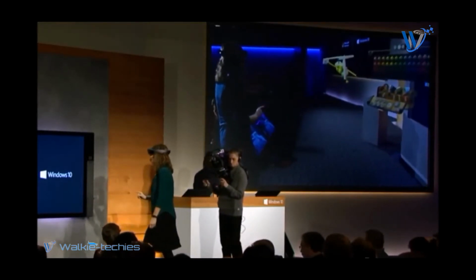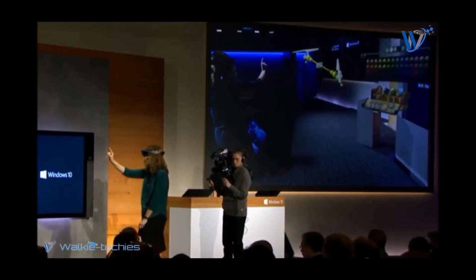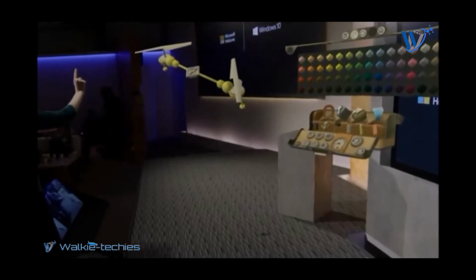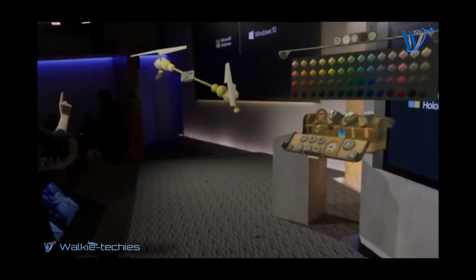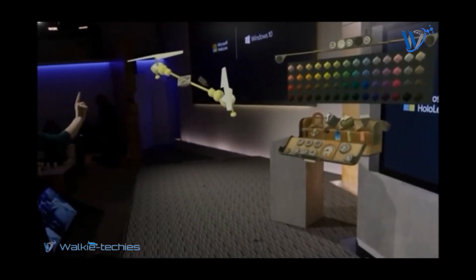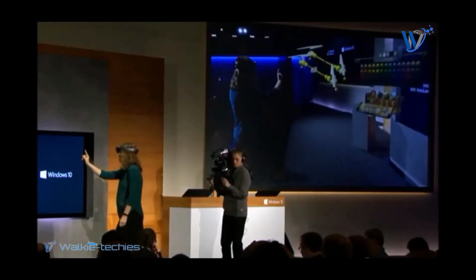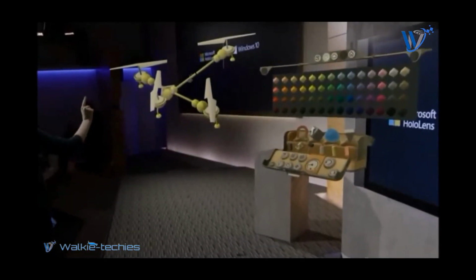Mirror. Okay, I've got 2, but I'm going to need 4 of these, Alex. Let's get it right. Oh, right down. There. Good. Glue. That side. Good. Copy. Okay, I've got 4, but it's oriented wrong. Movement.